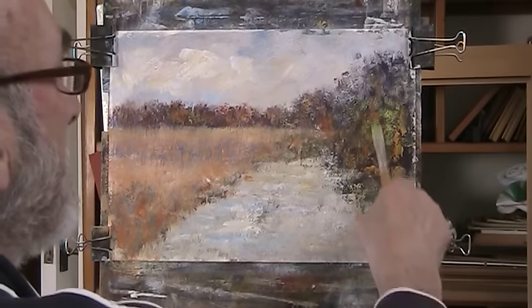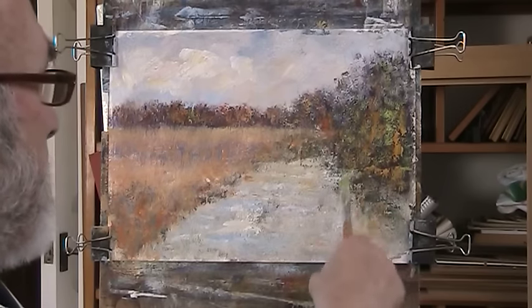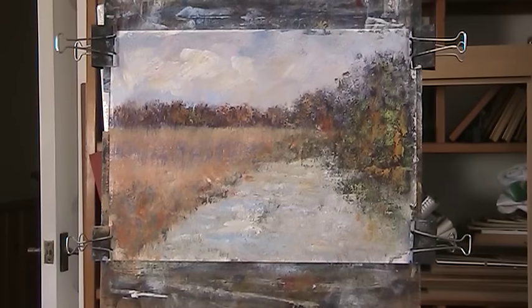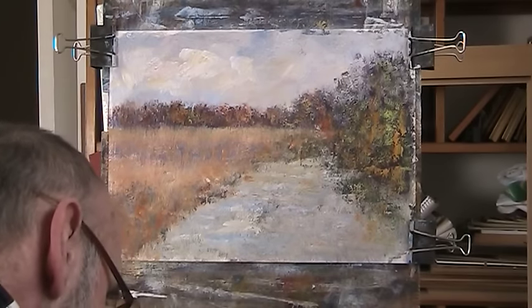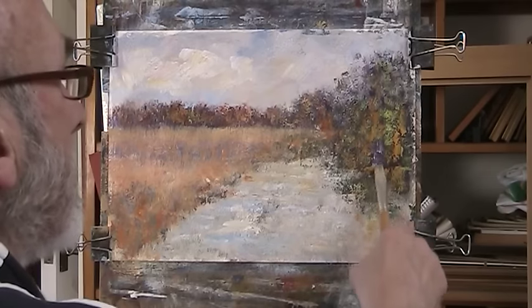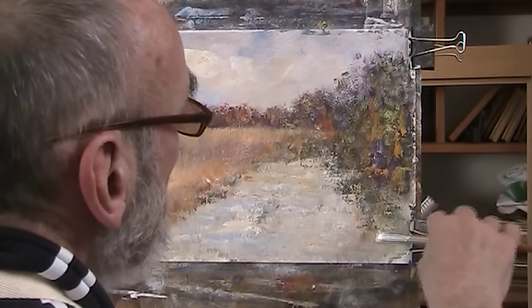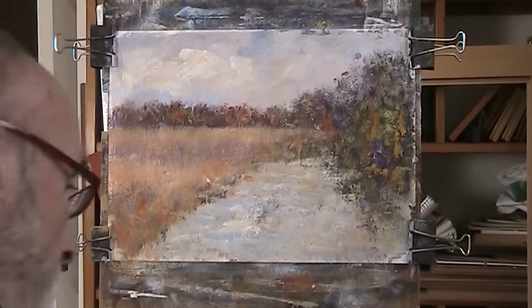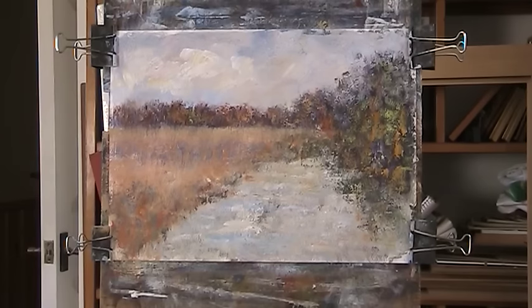Hey, look. I'll put some greys, some mauvey greys in there. Right, using the blue and the red. Oh, a bit too much white on there. Right, onto the background bit now. Put some more of those greens in.